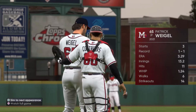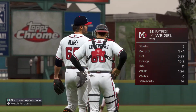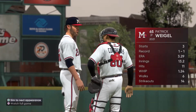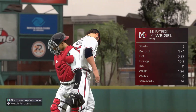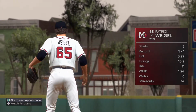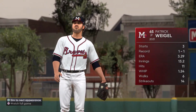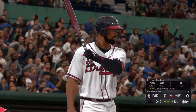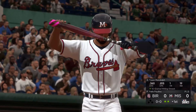Patrick Weigel, the California-born right-hander, is on the mound. What do we need to know here, Danny? Hey, Matt, we're getting a look at a guy that's really been struggling lately. In his last 3 starts, he has a WHIP of over 1.50. Lots of base runners, lots of hits, and lots of walks, and that doesn't add up to very good performances. So he's going to look to turn things around in this one here today.